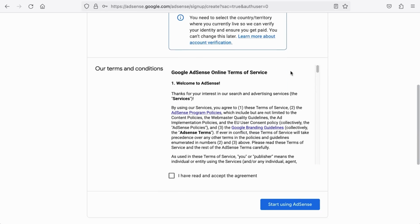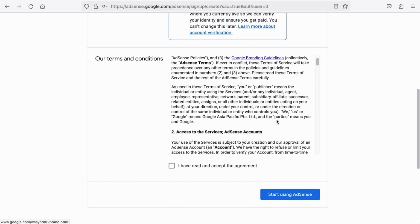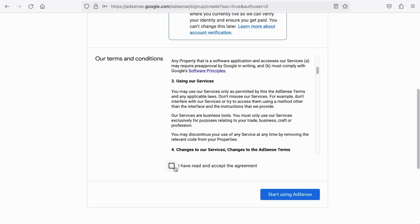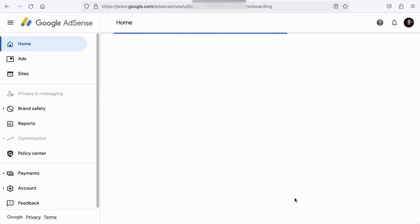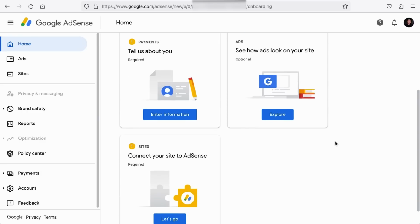Once you have selected your payment country, country-specific terms and conditions will appear where you have to read and accept the terms before your account can be set up. Once you have checked this, you can now start using AdSense. Then give it a while and you'll be brought to the AdSense dashboard, which means your account is created. But before you get paid, there are 3 steps you need to follow. One is to provide your payment information, which is a required step. The other is to place ads on your site, which is optional and can be done later when your site is approved.